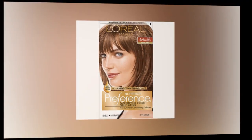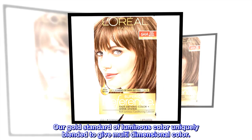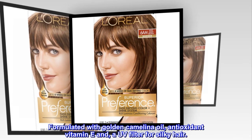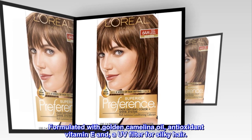Luminous Hair Color. Our gold standard of luminous color uniquely blended to give multi-dimensional color. Shine System. Formulated with golden camelina oil, antioxidant vitamin E and a UV filter for silky hair.